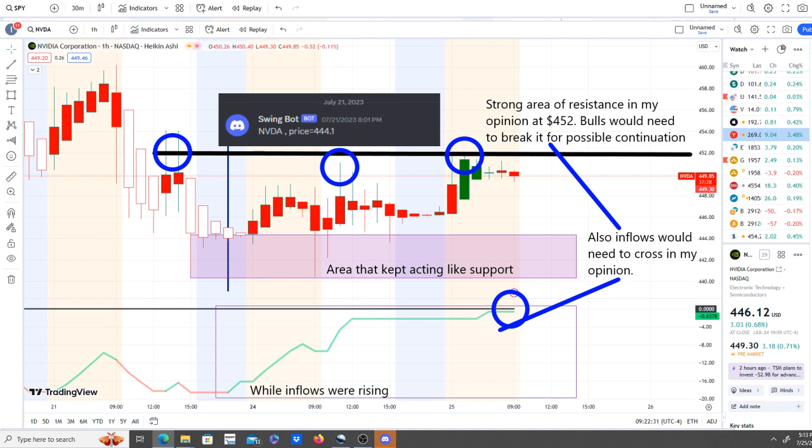And there was a strong resistance in the pre-market and previous days at the 452 area. And the bulls would need to break through that for possible continuation. Not guaranteed, but it was important, and inflows needed a cross.